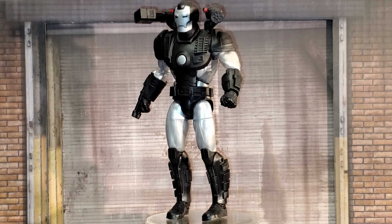He's definitely better than the was it Endgame? Yeah, the Endgame one that came out, and then I think there was one right before that. I can't remember. But the last two that I've had in hand, besides the Toy Biz, this guy, I mean, just close up, he's def.